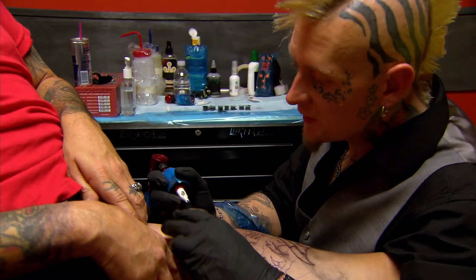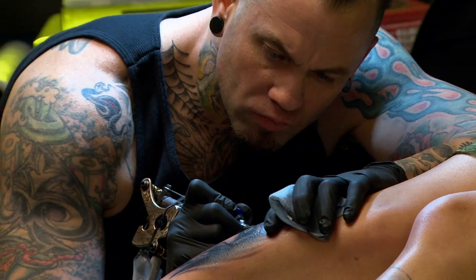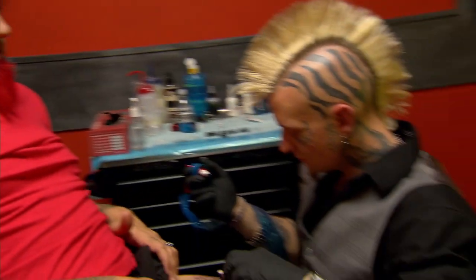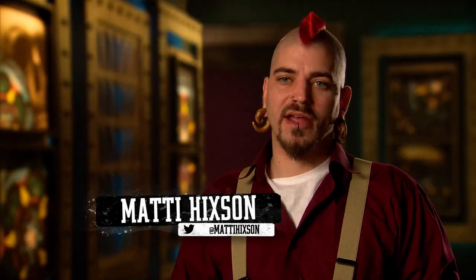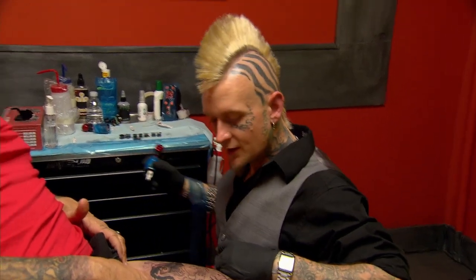You like it? I'm stoked, dude. I definitely need to outperform Scott. I need to be able to win this so I can continue to get an advantage on him. Scott's a tough one. He's gonna be a hard one to beat. Halo's tattoo looks like 10 pounds of stuff in a 5-pound bag. There's way too many different things going on in it. Yeah. Halo blew his skull pick today.